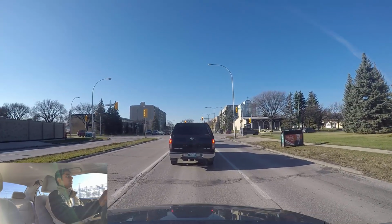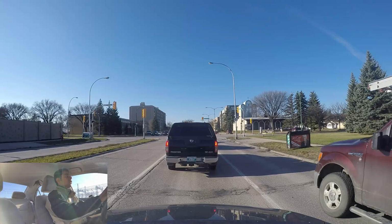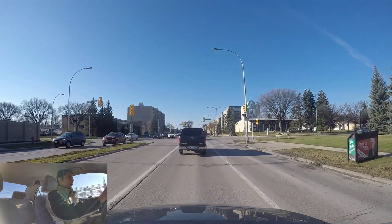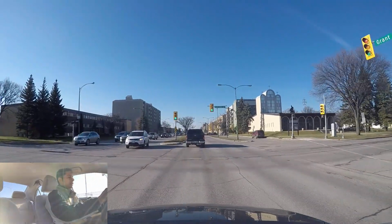We are stopping behind this car. I can see the back tires of this car on the road, so my distance is good. Looks like the light is now green, so traffic is moving. We have a green light, and there is a walking man sign, so the light is going to stay green for us.